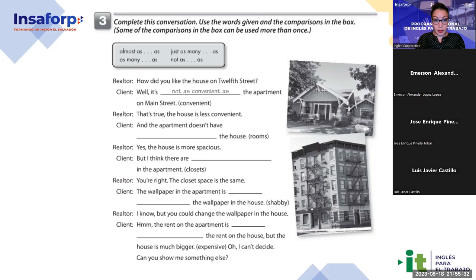Could be, but I think there are just as many closets as in the apartment. Yes, the house is more spacious, but I think there are just as many closets as in the apartment. Or it can be not as many. Yes, I think that can be a good option. We could also say not as many closets as in the apartment, but the house is more spacious.